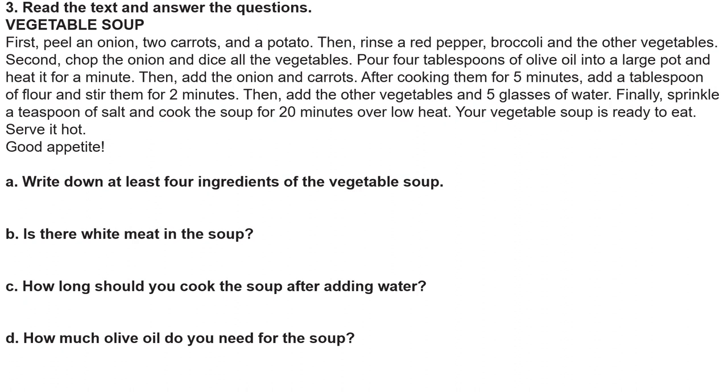After cooking them for 5 minutes, add a tablespoon of flour and stir them for 2 minutes. Then, add the other vegetables and 5 glasses of water. Finally, sprinkle a teaspoon of salt and cook the soup for 20 minutes over low heat. Your vegetable soup is ready to eat. Serve it hot. Good appetite.